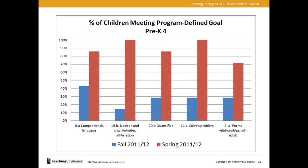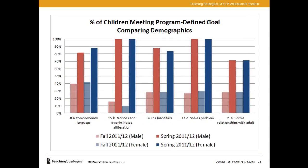I can go back and answer questions, but I just want to show this other chart too. The other piece would be that you'd be able to also analyze your information based on demographics, and that's what this chart is showing. Any questions on the goals report?